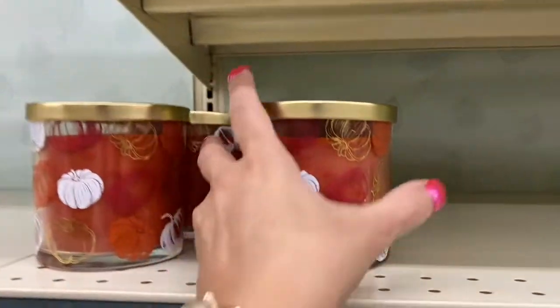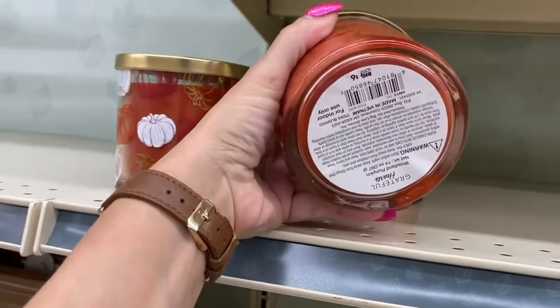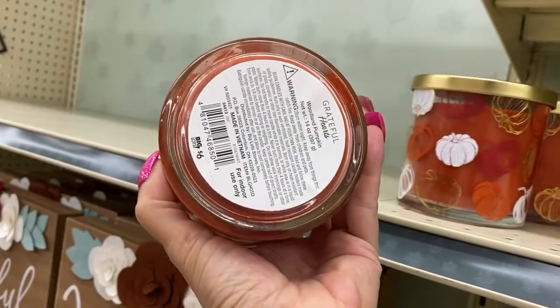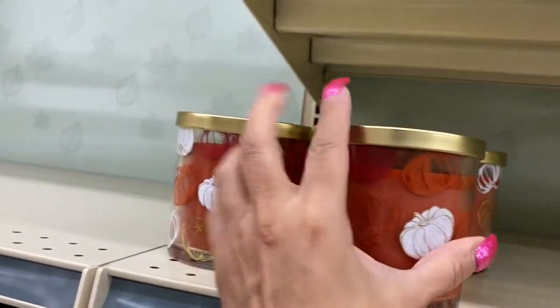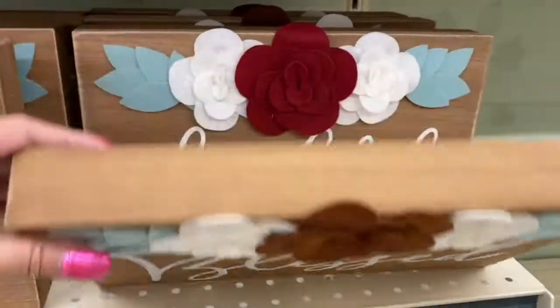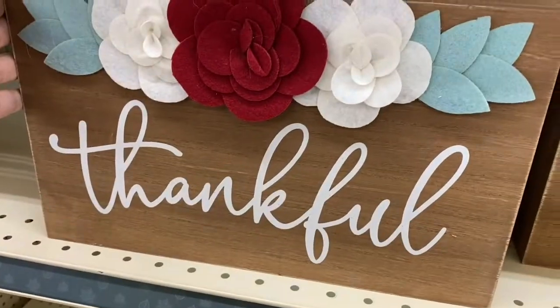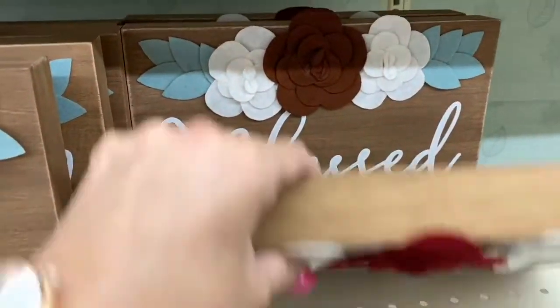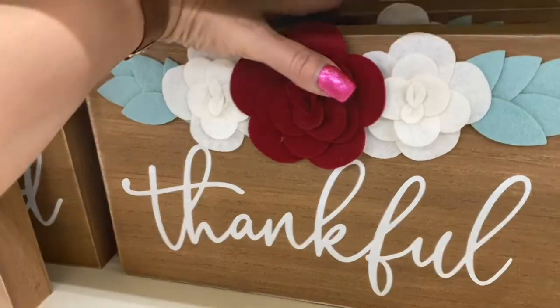Then they have this kind right here. These jars are absolutely beautiful. So these are $6 also. And this says Woodland Pumpkin, Grateful Hearts. So that's what that says. And then they have this sign over here. That is so beautiful. So this block here is $10. So this says Blessed. Let me see what different. This one says Thankful. Blessed, Thankful. I just want to see if there's other messages. So Blessed and Thankful is all I see.